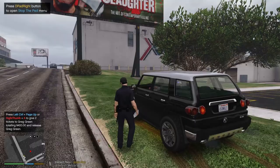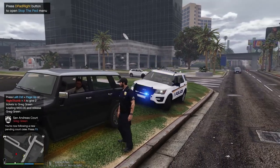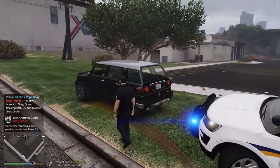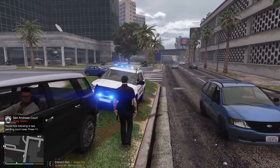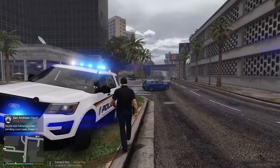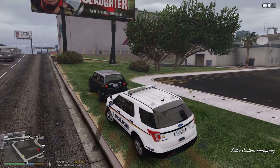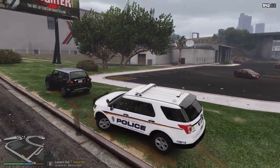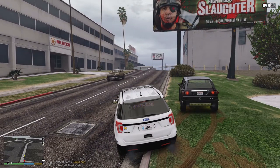Alright, so you'll be getting two citations. One for failure to signal, the other one is for improper lighting. You do need to fix these lights. Alright, have a good day. Yeah, you're free to go. Just feel free to pull out once I get back in my car here. Just make sure he's not doing anything. Alright, well, that's that. He's free to go. You can go. I guess maybe he just wants to make a phone call or something. I don't know, but he's definitely free to go.